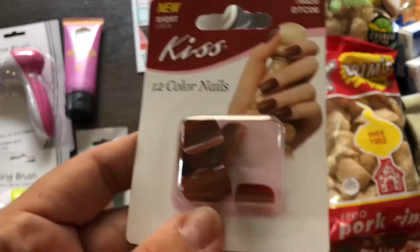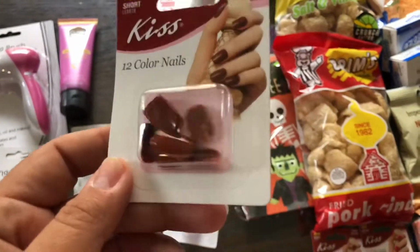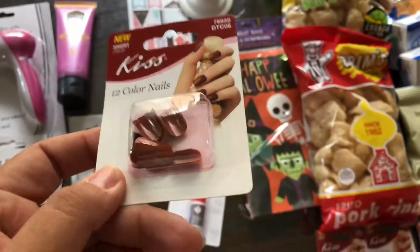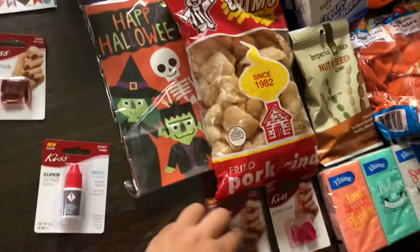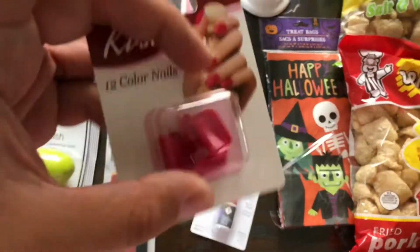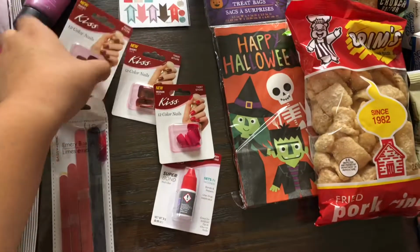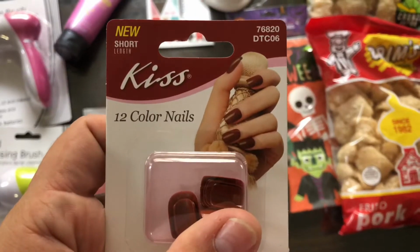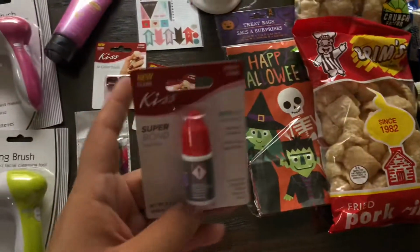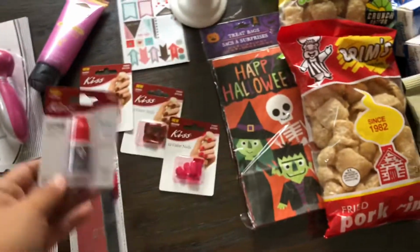Also got a few packs of these glue-on nails. These are such a beautiful fall color, and as you can tell, I need them. So, got 2 of the same color, and then 1 pink one. So this is a medium size, the other ones are short. And then also got the Super Bond glue that goes with it.